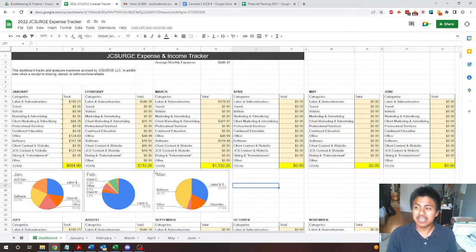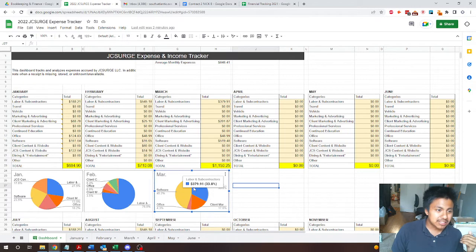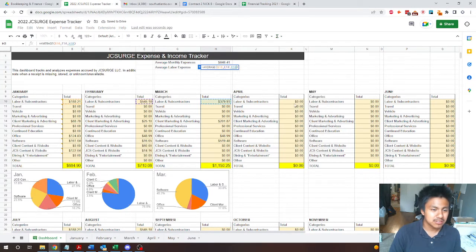Now this is my real dashboard. You know what I mean? This is going to be what me, my staff, my partners, anyone I'm going to start working with, will all look at and say, okay, this month, in March, we spent 33% of our budget on labor. We spent $379 on labor. We're spending consistently, let's just say, an average labor expense. We want to have some sort of an average for this.